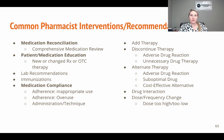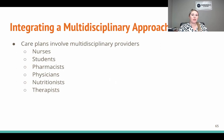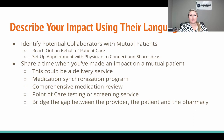So again, these are some common pharmacist recommendations that I highly recommend you track as you are working with collaborative providers. These 5 things should always be a focus in your presentation to explain the value of pharmacist-led services and help you articulate your value. An embedded consultant pharmacist coordinating a comprehensive medication management program can drive every single one of these outcomes. And it's really all about a multidisciplinary approach. As we talked about in Lesson 10, integrating dietitians and nurses and PAs and pharmacists into the care plan is really how we focus on patient-centered care and patient-centered outcomes.